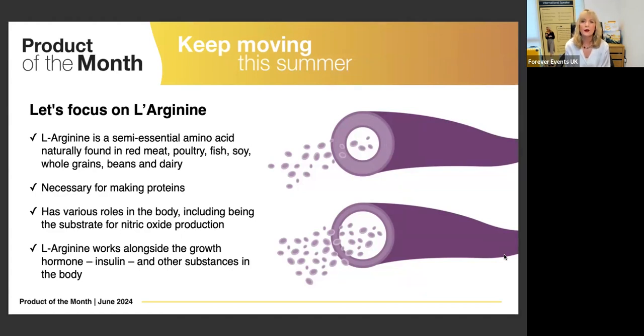It's a semi-essential amino acid, and it is found in different kinds of foods, including red meats and poultry, also in fish, soy, whole grains, beans, and dairy. Now, it is very important for lots of different roles in the body, including it is definitely necessary for making proteins. Now, when we think about protein, protein comes in lots of different forms, but this has a role in making proteins that we will find in things like our muscles and also in our joints. So that is why it is essential for the making of proteins.